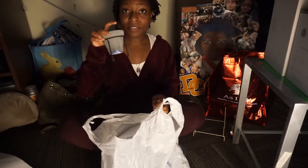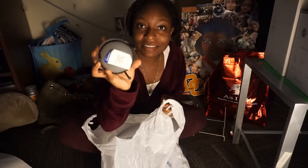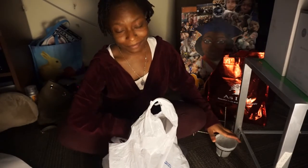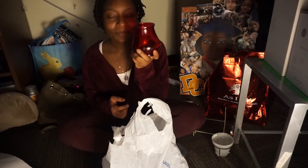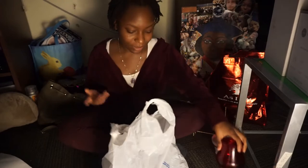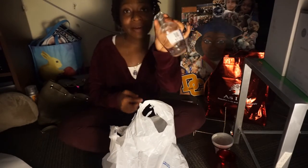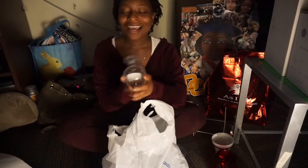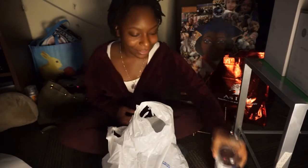I got this at Goodwill yesterday for 79 cents. Girl, okay. I got this at Dollar Tree for a dollar. Obviously, it's Dollar Tree. I got this cute little thing. I'm gonna put my little water bottle humidifier, right? You see it, I'm gonna put the water bottle humidifier in here. 99 cents at Goodwill.